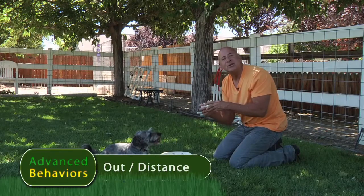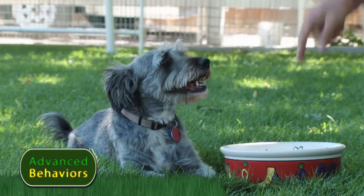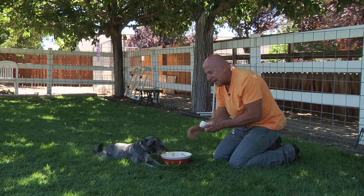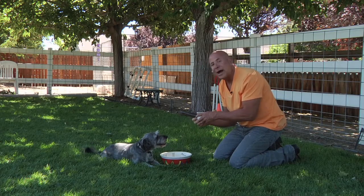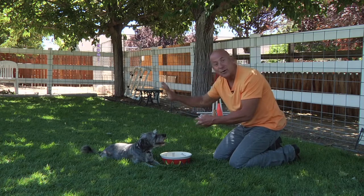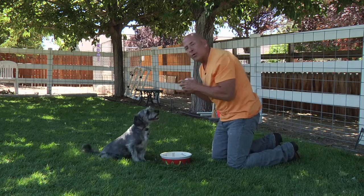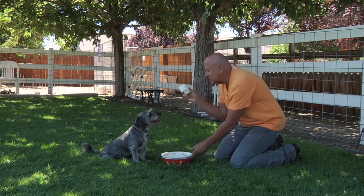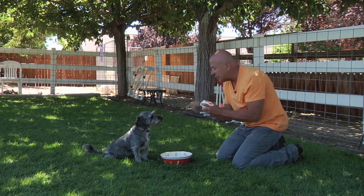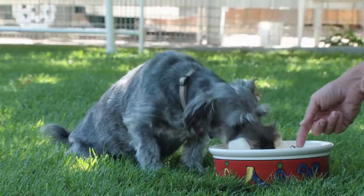This week we're going to teach you the out behavior, teaching a dog to pick the object up, bring it over, and place it in the object here. In one of our previous shows, we actually showed you the out behavior, but we pretty much stayed right here in this one spot. And now we're going to start creating a little bit of distance, okay? So if you haven't seen this before, we're going to place the object in the dog's mouth, say the word out, and the dog is going to place the object in here. But watch what happens. Out.